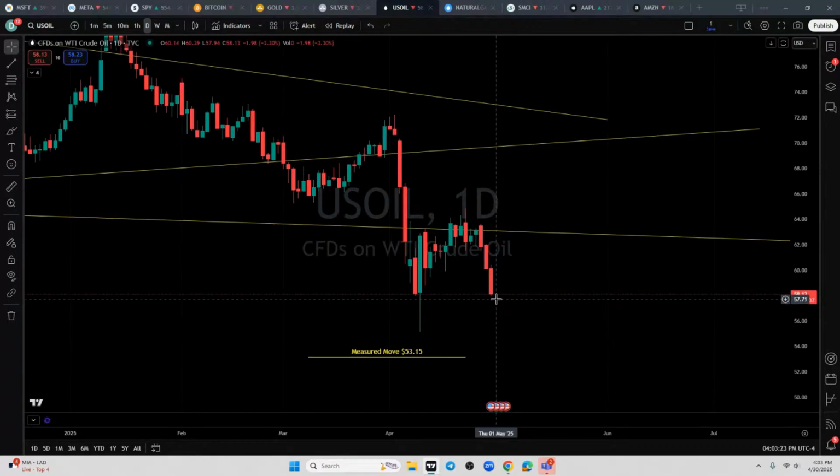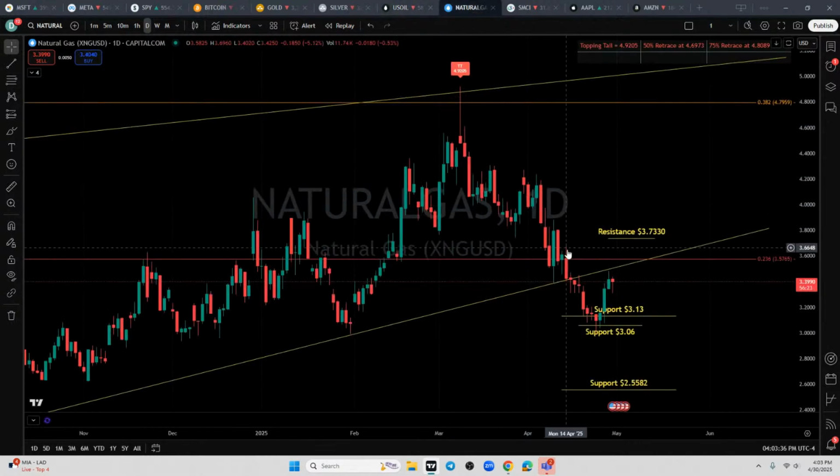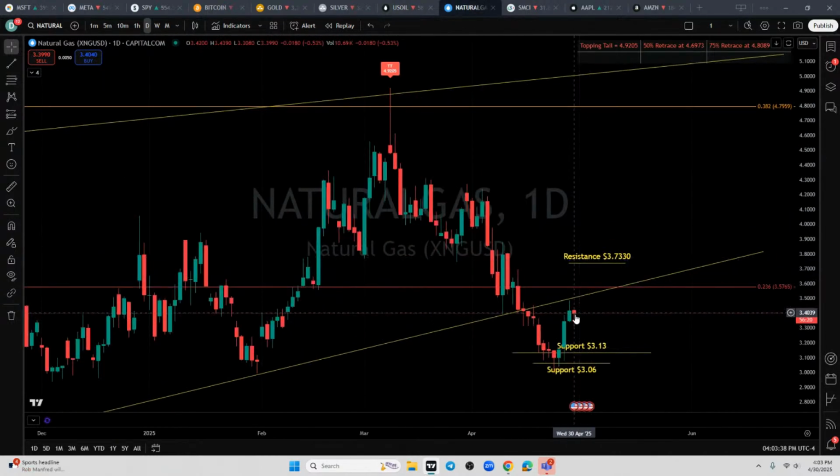So I expect over the next day or two, we should see some sort of maybe a pause day and going down, and then maybe a further continued move. Measured move down here, which would be minor support at $53.15 on U.S. oil. Into natural gas. Natural gas right now is kind of taking an off day too.